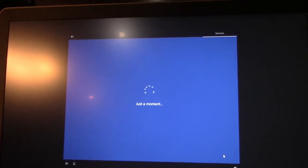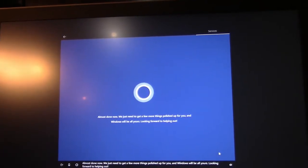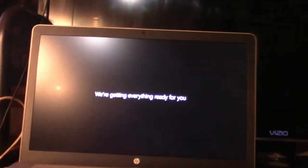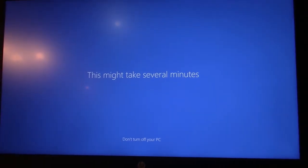Too much setup. Almost done now. We just need to get a few more things polished up for you, and Windows will be all yours. Looking forward to helping out, John Picker. Oh Lord, it's saying hi to me. Everything's getting ready for me. It's so crystal clear, we can't even pick up the words. Several minutes. Alright, we're cutting off. We'll be back in a second.